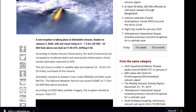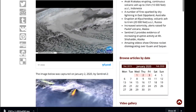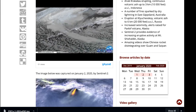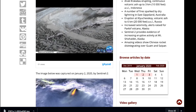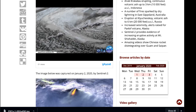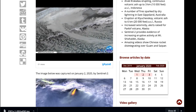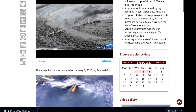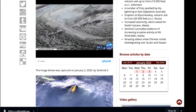The National Weather Service has issued a segment to 7.3 kilometers, that's 24,000 feet above sea level. According to the GOES satellite imagery, it started around 1900 UTC. We'll go ahead and watch this. And when you really look at it from this distance, we're not talking about much here. This is pretty minor. But this is the third volcanic eruption in about 4 days that we've seen. So we're starting to see a little bit more increase of volcanic activity, as it's been kind of quiet lately. But these are minor eruptions, 10, 20, 24,000 feet.